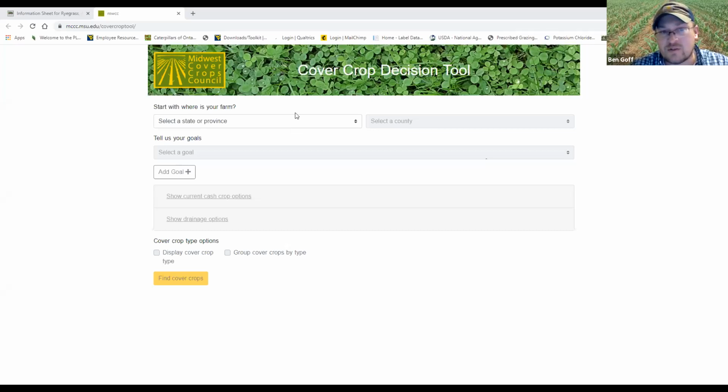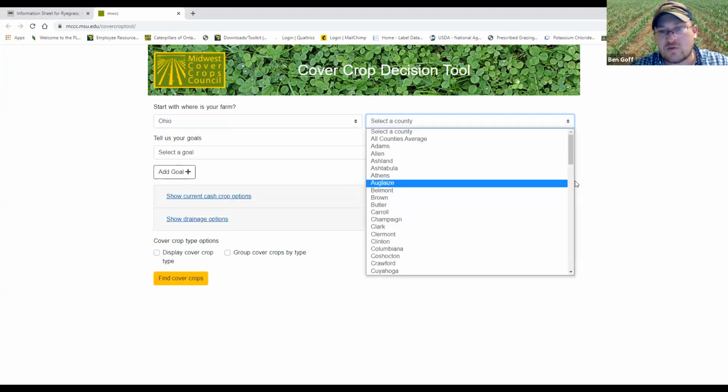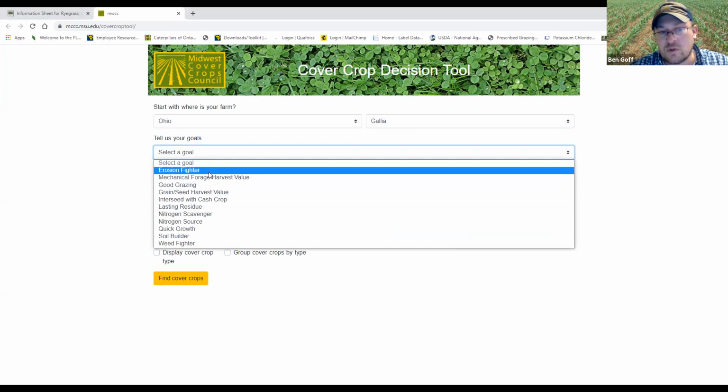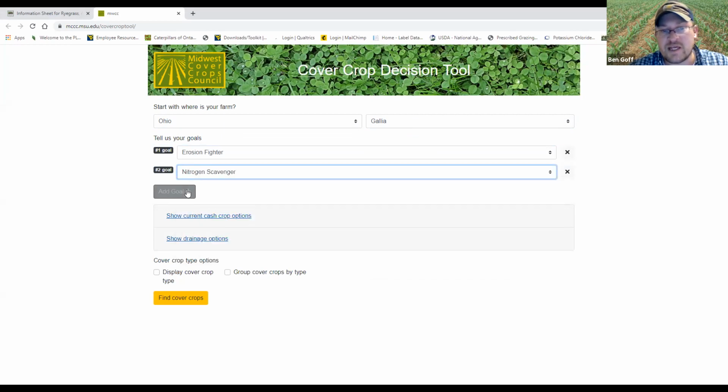That'd be great. Real quick, can you see my screen? Let me share it again. And this is the other one. This is the Midwest one. Can you see Midwest cover crop up here, Lisa? Yes, we can see it. Okay. It's basically the same thing. You've got to cheat a little bit. Gallia County, Ohio is just right across. Literally, I couldn't throw a rock and hit it, but I could hit a freighter and hit it. But you put that in, and it's kind of the same thing. What are your goals? I want an erosion fighter. I can add another. I want something that's going to really be a good scavenger.